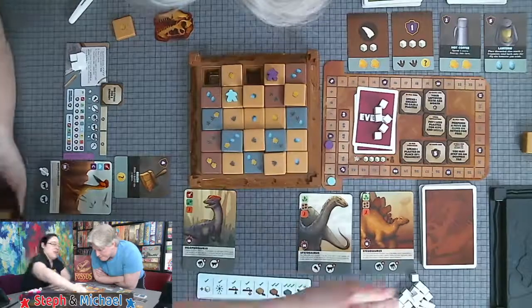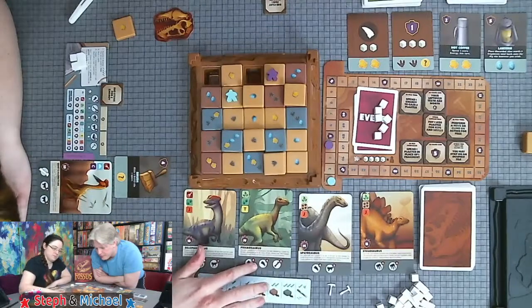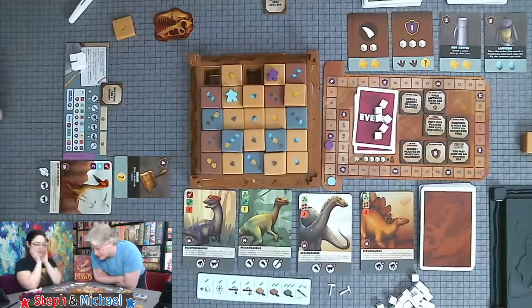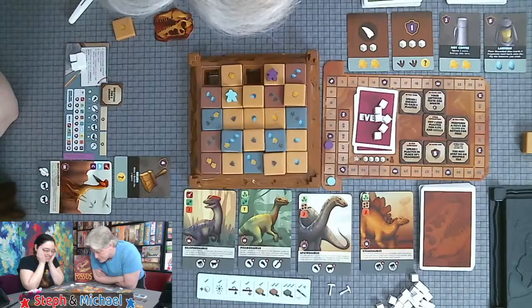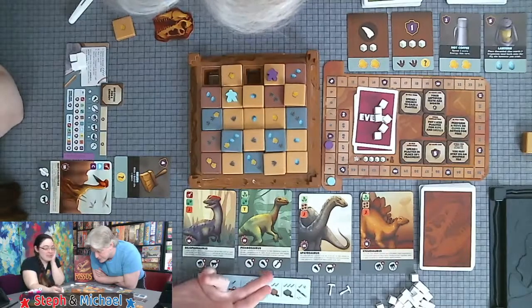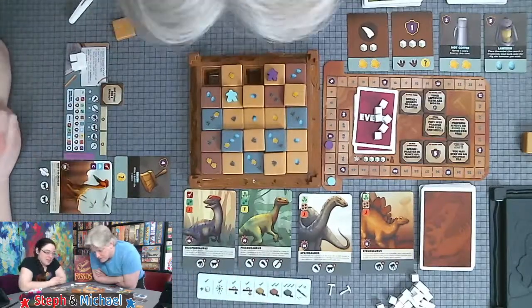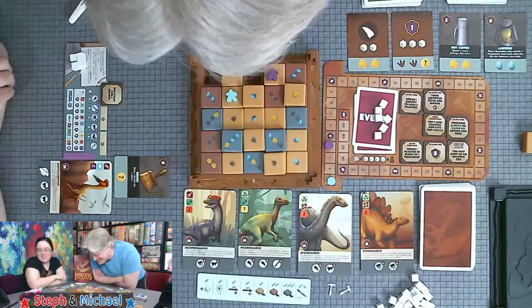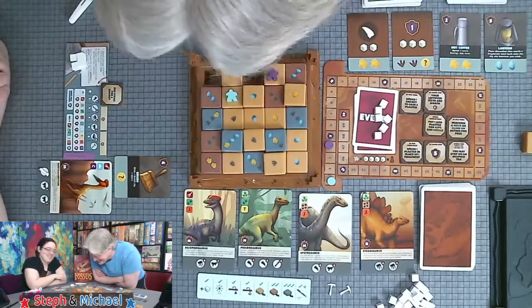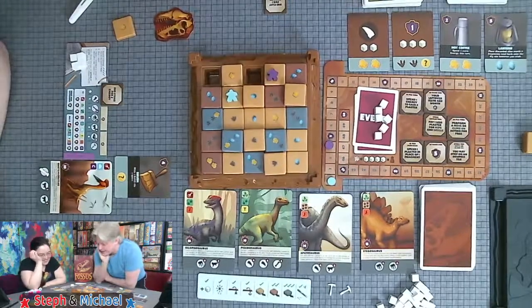We got another dino. Oh, yeah. Check him out. Pistanosaurus. He needs 2 teeth and a bone. Where was he a second ago? Maybe I would have taken... Don't Pistanosaurus. Oh, my God.